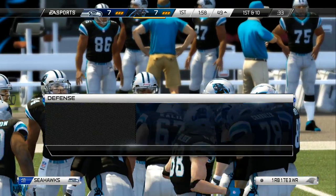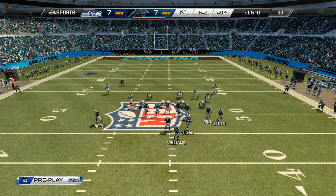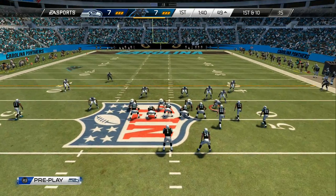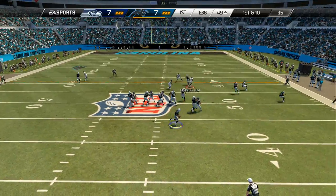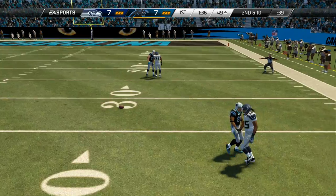Yeah, he definitely is. You know, the coaches on the sideline for the Carolina Panthers, they don't even yell get down, because Cam Newton's bigger than just about anybody that's going to try to tackle him. Looking to scramble. No separation at all.